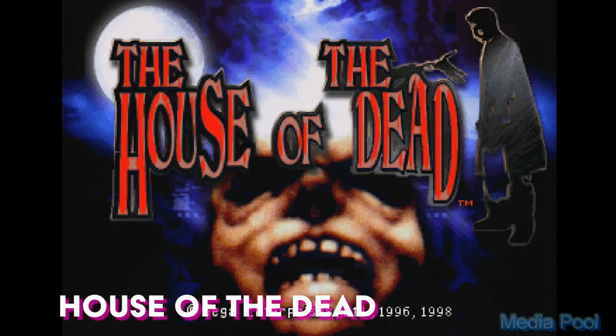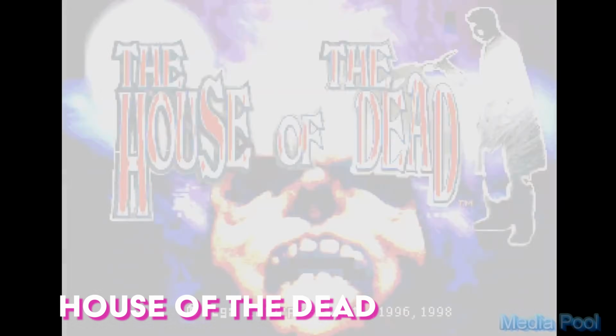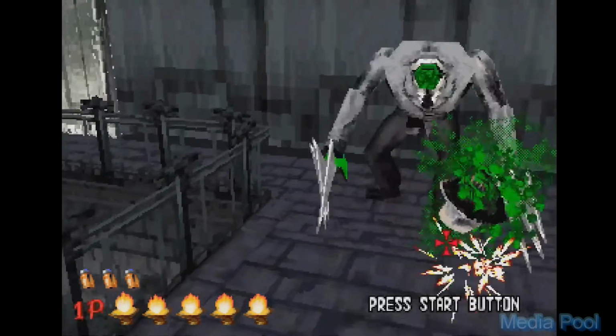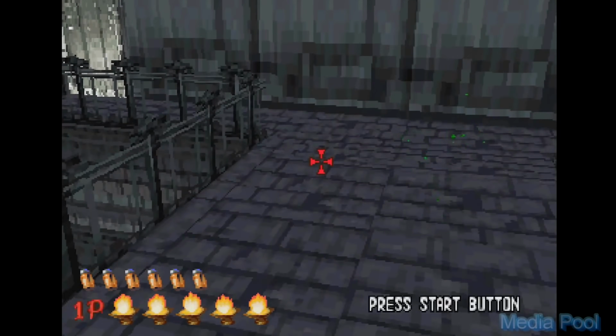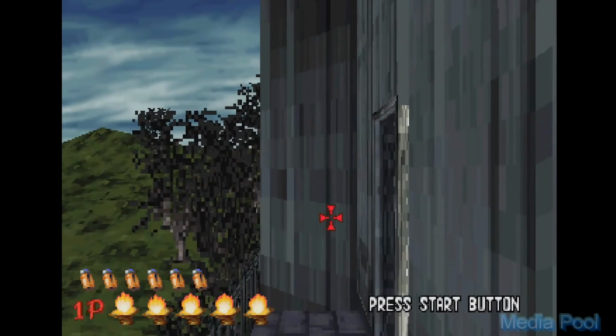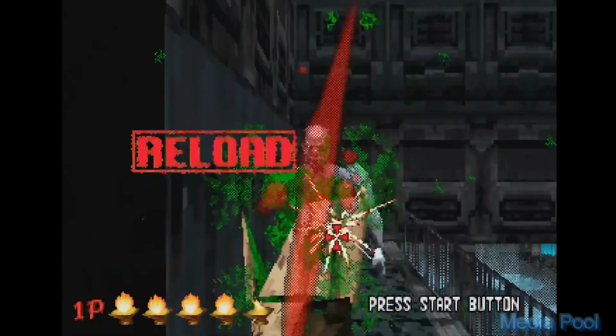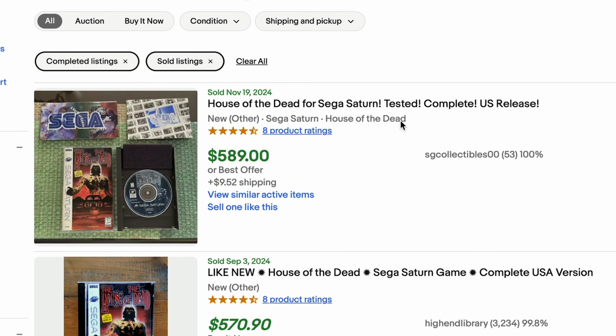The House of the Dead. The Saturn port of House of the Dead gave us another reason to use the virtual gun. And sure, it was rougher than its arcade cousin, but there's nothing like shouting "Reload! Reload!" in your living room. I mean, moms everywhere love this game for that. Okay, now brace yourselves, zombie hunters. This one sold for $589.